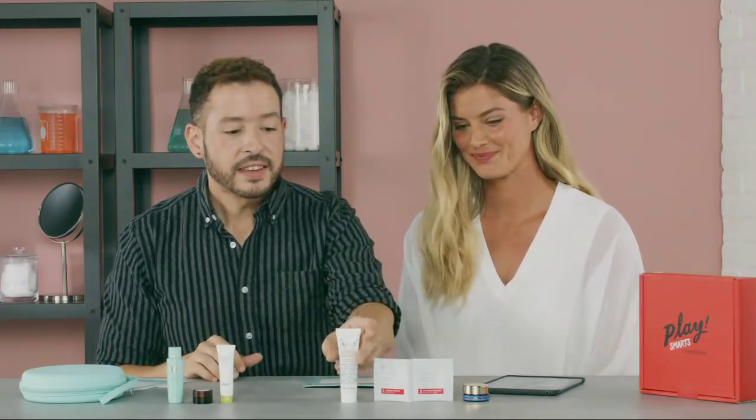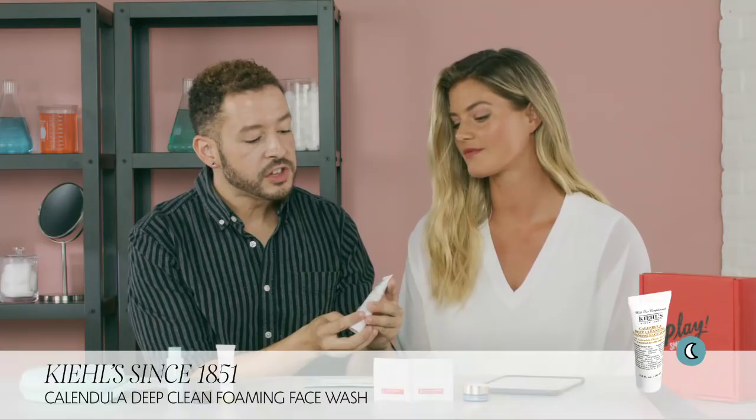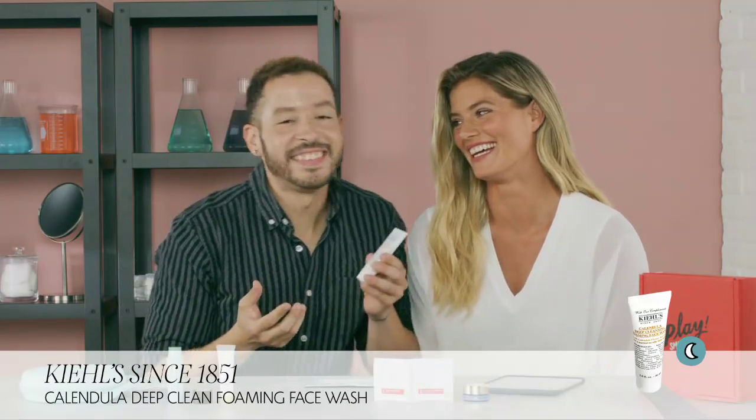All right, so now let's jump into our nighttime routine. Are you ready? Next up we have from Kiehl's, this is Kiehl's since 1851, the Calendula Deep Cleansing Foaming Face Wash. Now this is beautiful for a nighttime cleanse. Why do you think that is? Calendula. Sleepy time. Yes, sleepy time.